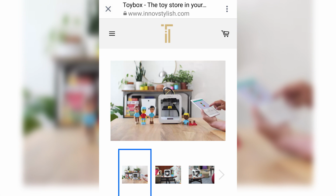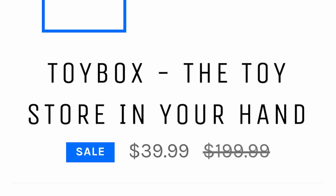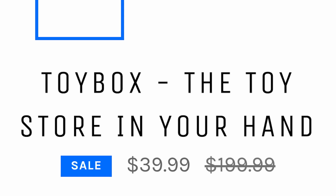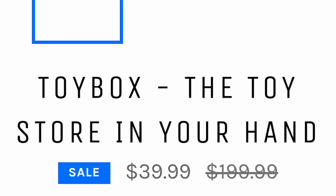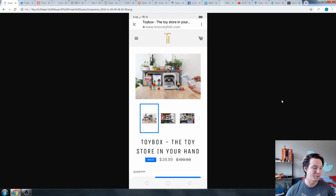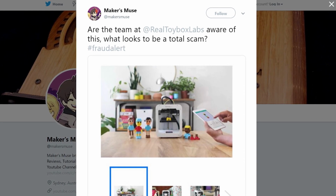Now, this was an ad in Instagram, and I clicked into the website to get a bit more information. This is advertising a 3D printer for $40 US, $39.99 discounted down from $199.99. And the company is Innov Stylish. Now, I've been 3D printing for a very long time, and I know for a fact that this is not legit. You can't make a 3D printer at this price.